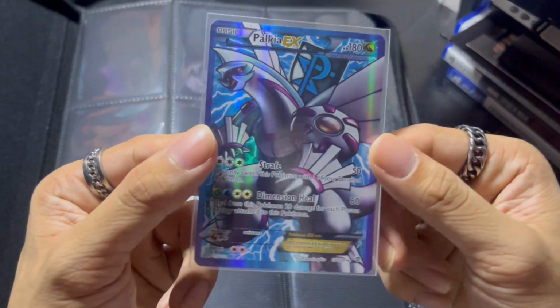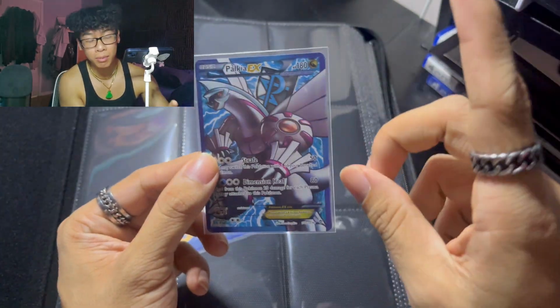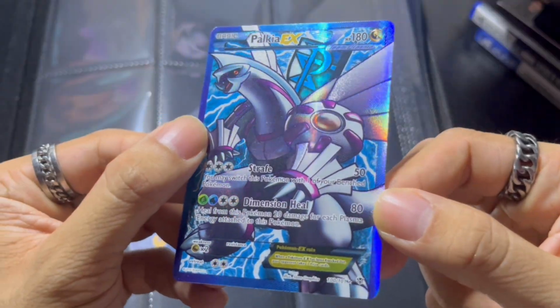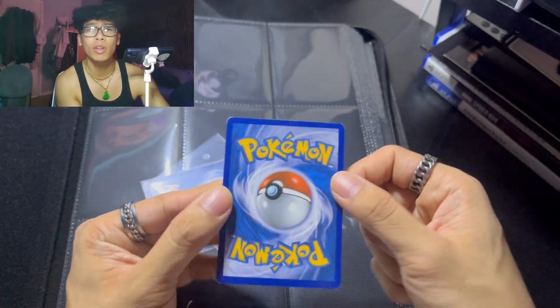Next card, Palkia EX. Oh my god! Yeah, no, this card right here, my first eBay purchase. One, the condition is not bad at all. If you look at the coloring on this, it's so fire, bro. Look at the back right here. Yeah, you know, obviously some whitening. But I bought this for like 50 bucks.